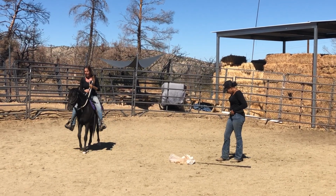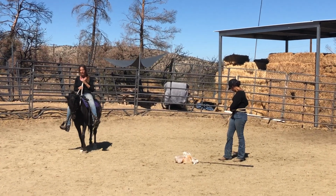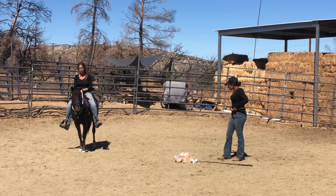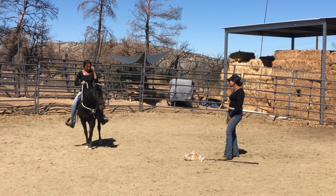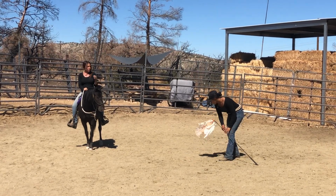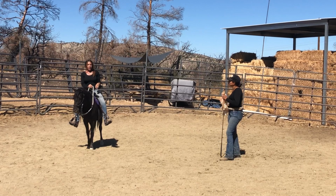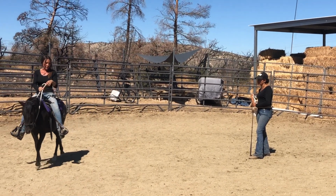The reason why I'm allowed to pull back on the reins just a little to stop him is because we've been driving him already, so he kind of understands what this pressure means from driving. But yeah, let's see how this goes. The worst thing that I could do riding him for the first time is if he surges that I pull back on him really hard.